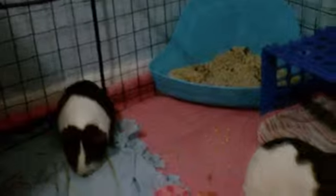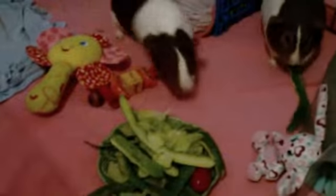Alright, girls, do you want your little salad? Do you want your salad? I made them a piggy salad. There. See, Cashmere, are you going to get your salad?